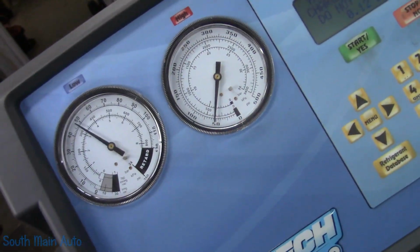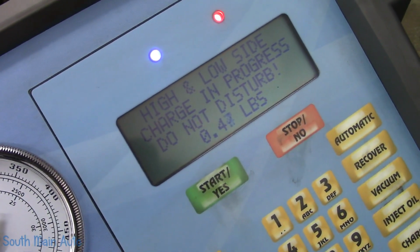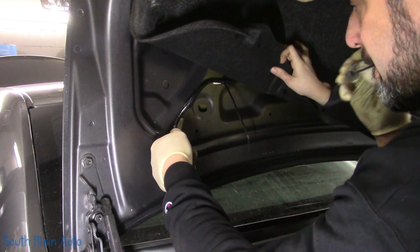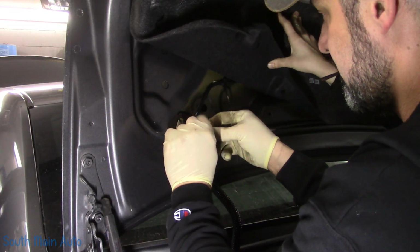We checked and charged the AC. We pulled a vacuum on the AC, drained it all out, made sure it was completely full. It was about 8 ounces low, so come summertime, she'll have nice cold air conditioning. Let's see, we fixed some of the wires in the trunk. Looked like something snagged the wires back there in the trunk, kind of pulled them down, so we put them back up. Let's see, what else?